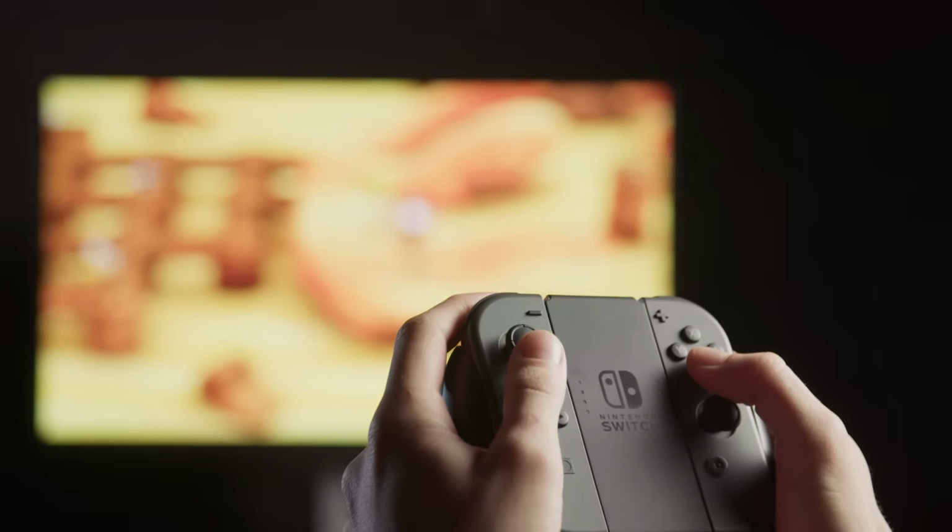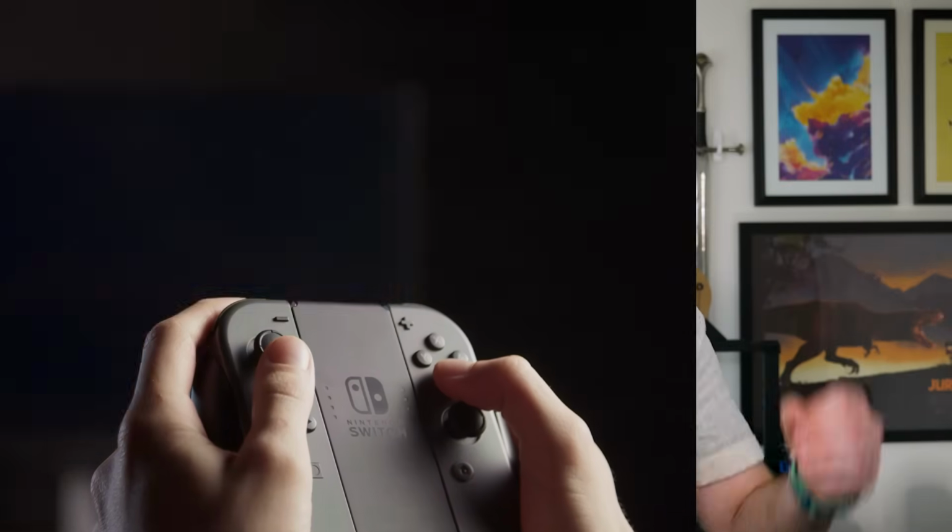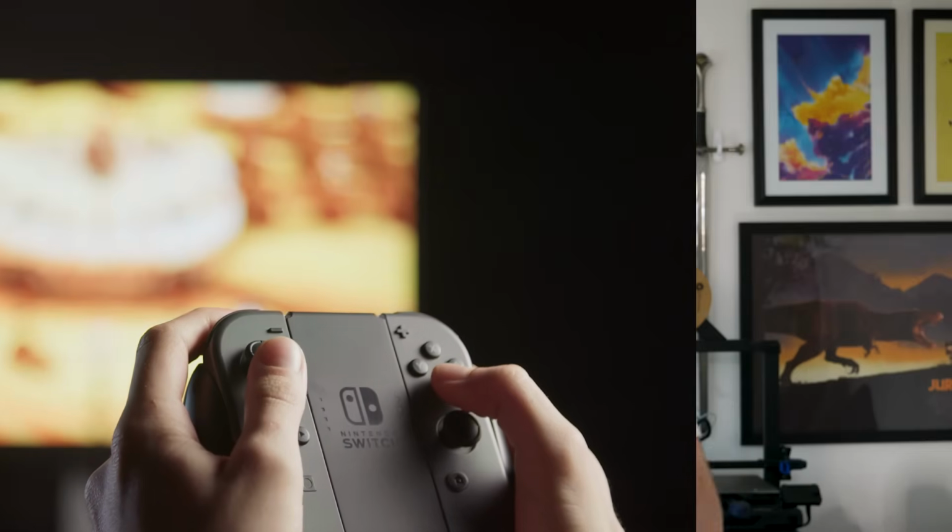Speaking of the dock, cables, and charger, all of those will come in the box with the Switch 2. There is no need to get a second dock unless you absolutely have to have a second TV or monitor setup to hot swap your system at any given moment. I say that knowing that I'm certainly tempted.